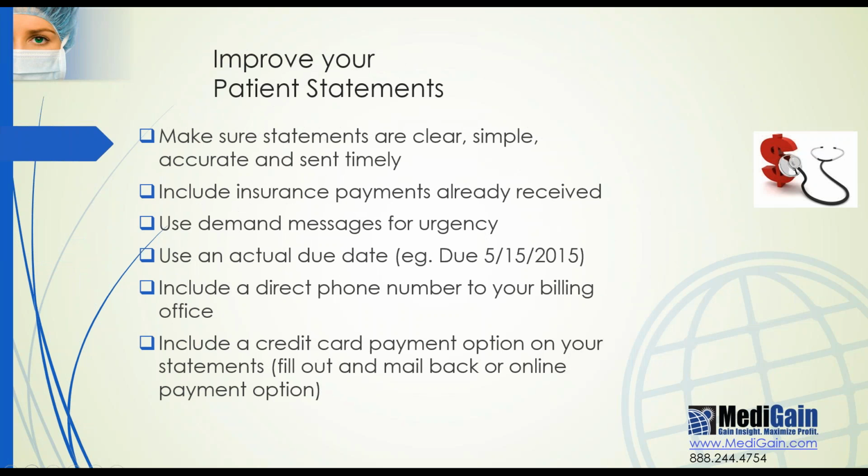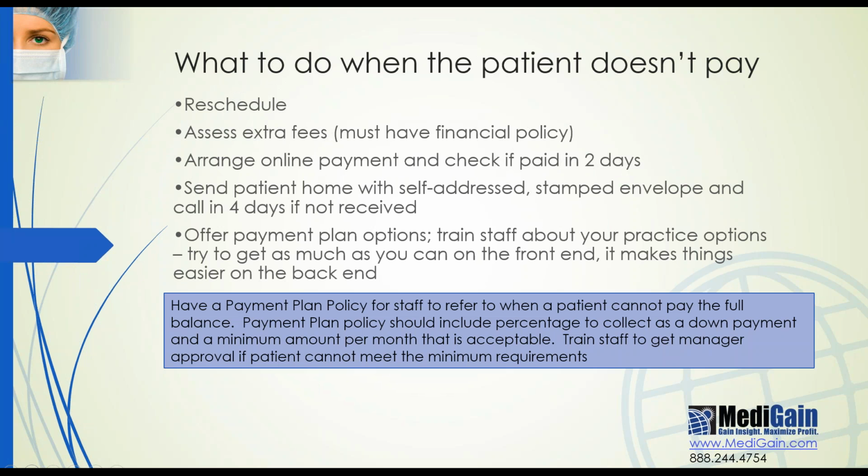So if you're offering a payment plan, you want to make sure you train your staff on how to manage those options. Try to get as much as you can up front and work on it from there. But it's really good to have that policy straightened out or set by the physicians in the practice. It is their money and they need to choose how they're going to manage that.